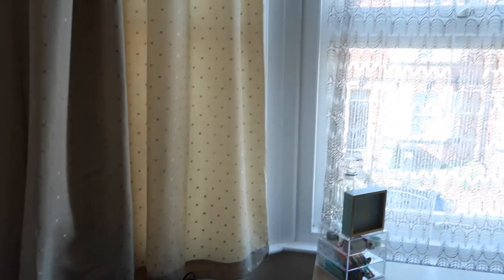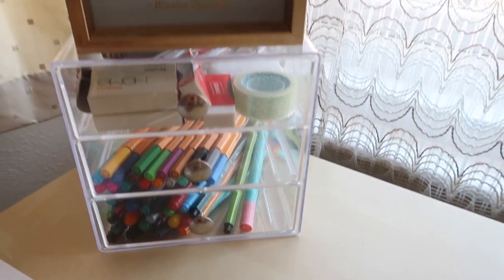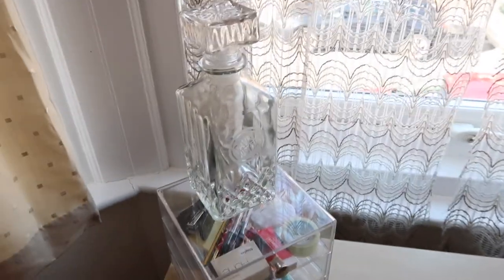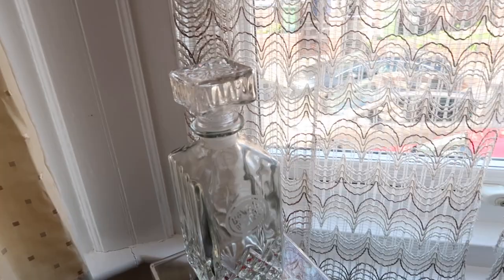Big, are they bay windows? I think they are. Massive bay windows looking out to the street. So I have my main notebooks here, stationery, pens and stuff to help with revision. Another little quote. I'm using it as a decoration at the moment. I might put some alcohol in there eventually, but I kind of just like it sitting there for now.